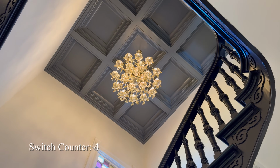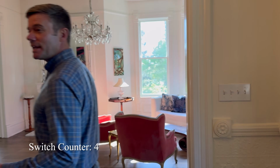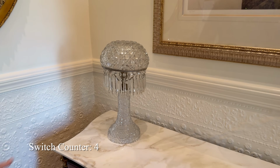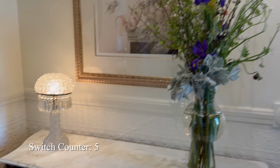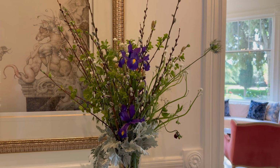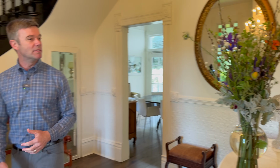So there's 4 switches right here, one for the front porch, the art lighting, the chandelier, the stairway chandelier, but then I can't help but just admire one of our floral team members put in this beautiful fresh flower bouquet for the guest arrival. That's one of the just wonderful things about this experience too, is I do have 50 coworkers here and we all have our specialties. And so they picked these flowers this morning for the guests to enjoy when they arrive later this afternoon.